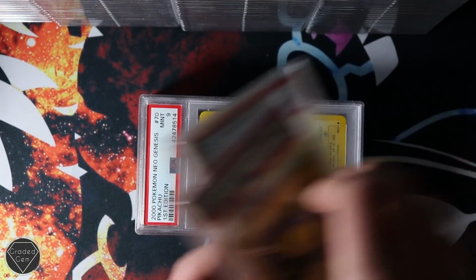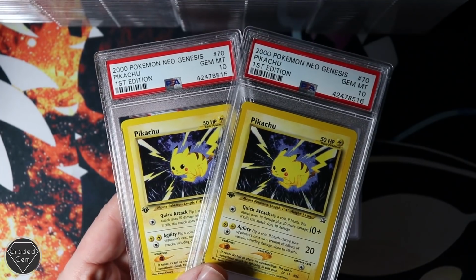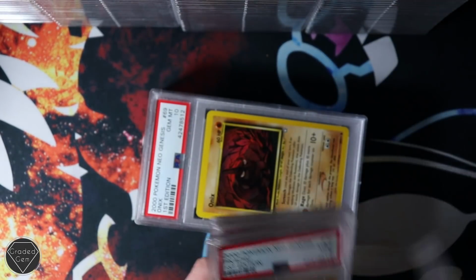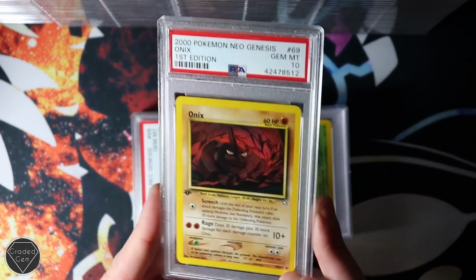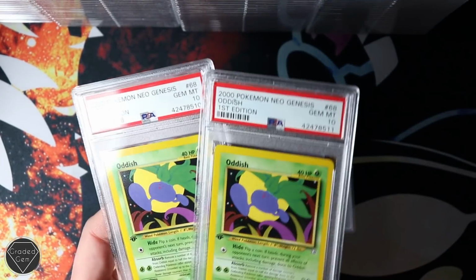Oopsie daisy. And then we've got these beautiful Pikachus, Gem Mint 10, Neo Genesis first editions. We'll forget about the Mint 9. Oh wow, how many of these? They had another one there as well. Absolutely tons of these. Onix with the Gem Mint 10. Gem Mint 10. Gee, I need to stop saying Gem Mint 10, but it is really, really good.